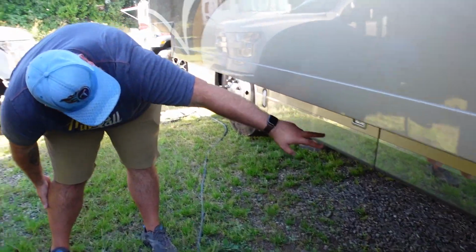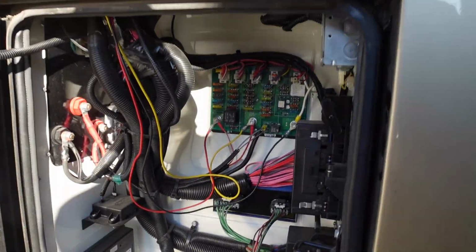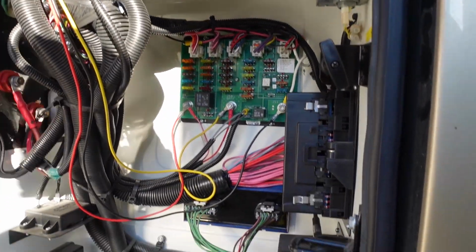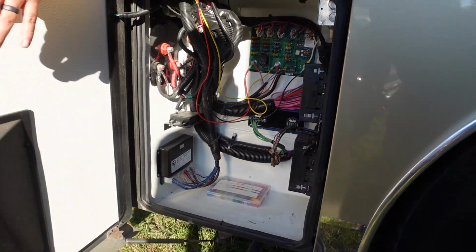Battery storage. There's a little electrical bay up here, fuses and such. Some stuff in there. Those are the 12-volt fuses. Yep. Release for the hood, release for the generator, which slides out. Okay, that's another thing that's very different.